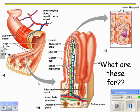Okay, what are these for? So here's your small intestine. It's got muscle, so longitudinal muscle, I think I talked about earlier. Circular muscle goes around the whole thing. In here, do you see all the bumps? So we've got those bumps. And then, do you see these things?